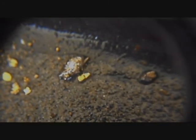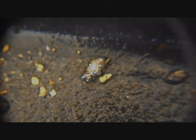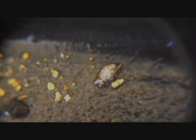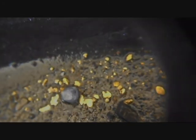Alright guys, so here's my final cleanup from Thermal. Didn't do as good as I usually do. That big piece in the middle there is about 0.25 of a gram that's got the mercury on it. And I got all them fines and a couple chunkies in there.